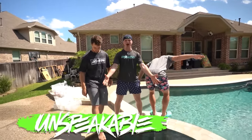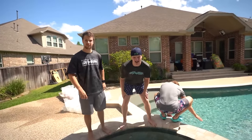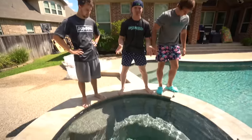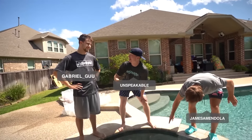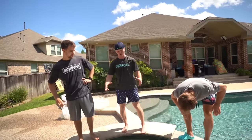In front of us, we have a hot tub, and we also have 600 pounds of ice and dry ice. Normally people call this a hot tub, but today we're gonna call it a frozen hot tub. Cool tub. It's a cool tub. Because normally hot tubs are warm, but today we're doing a challenge: last to leave the frozen tub.